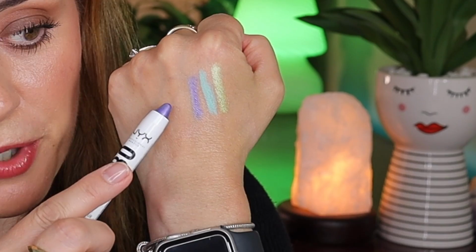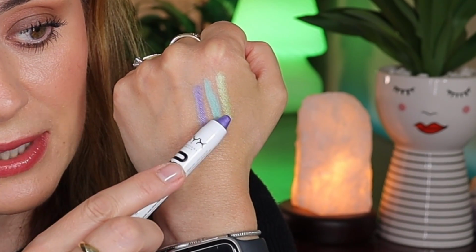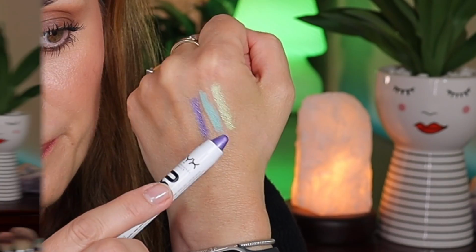So you can see what I'm talking about. Look how beautiful this purple is. Very similar to the light green in how it looks a little bit more shiny. You can see that. Oh, such a beautiful color. And imagine using this and then going into one of those Huda Beauty purple eyeshadow palettes and topping it on top. Oh, it's gonna look so pretty.